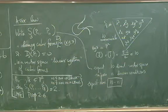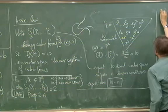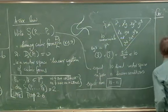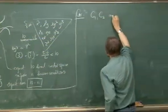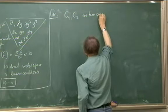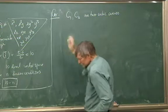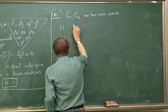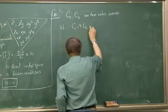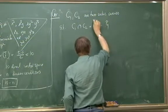However, I want to say the following. This has a quite nice corollary. So suppose that C1 and C2 are two cubics, possibly singular, possibly anything they like, such that C1 intersects C2 equals P1 up to P9, distinct points.